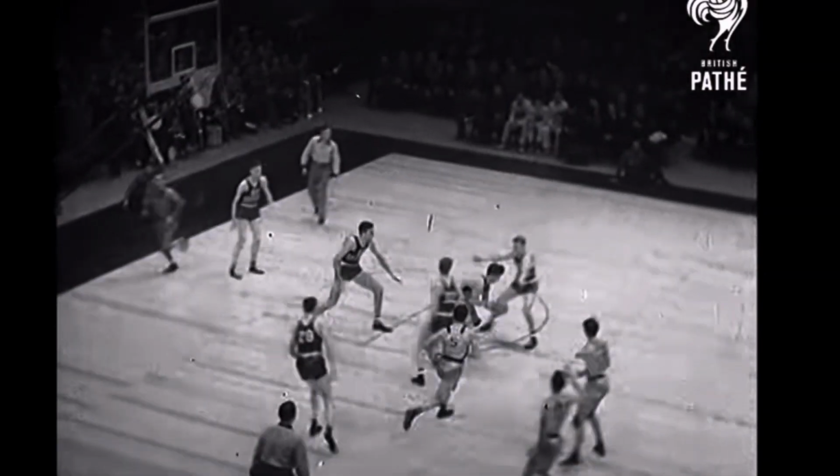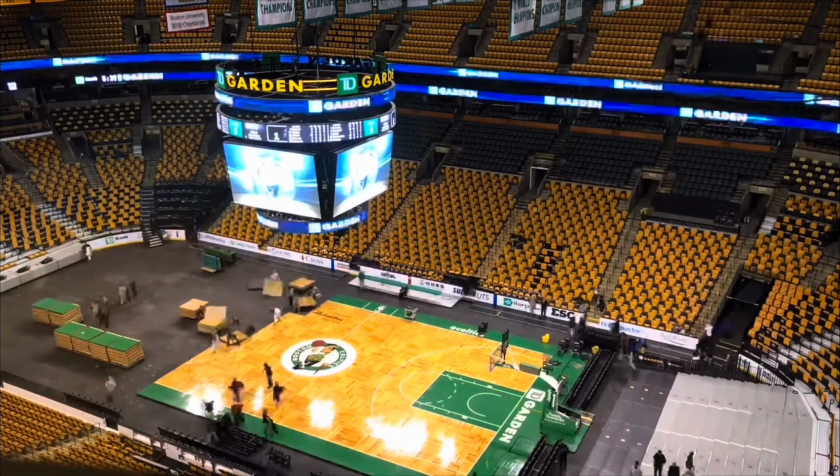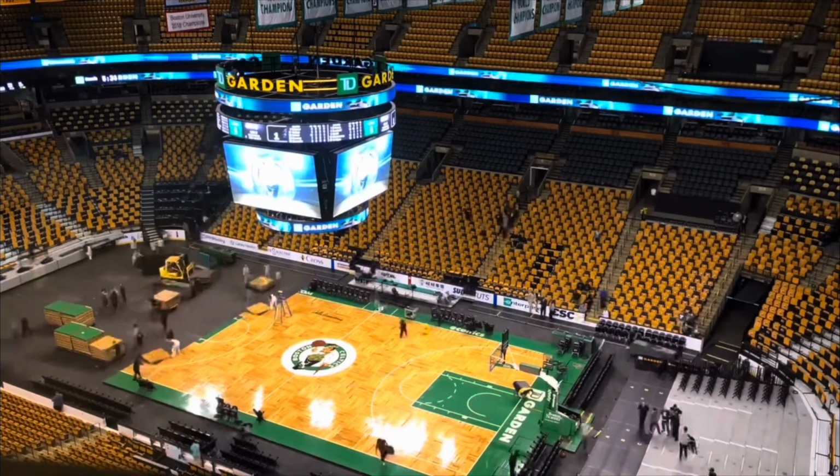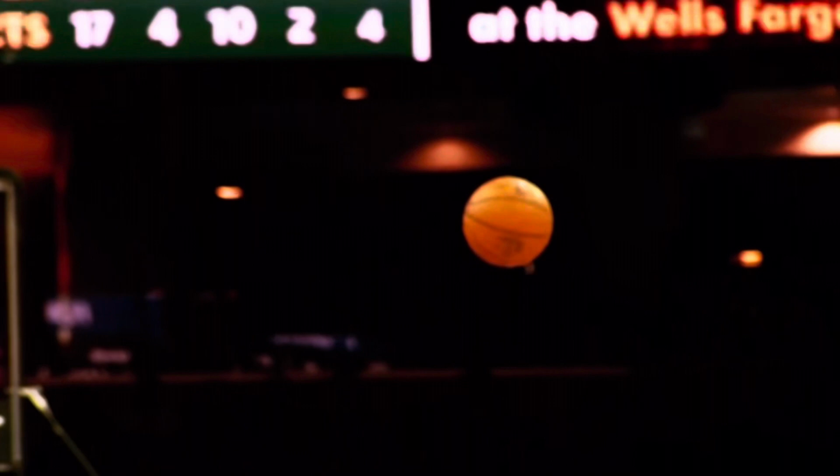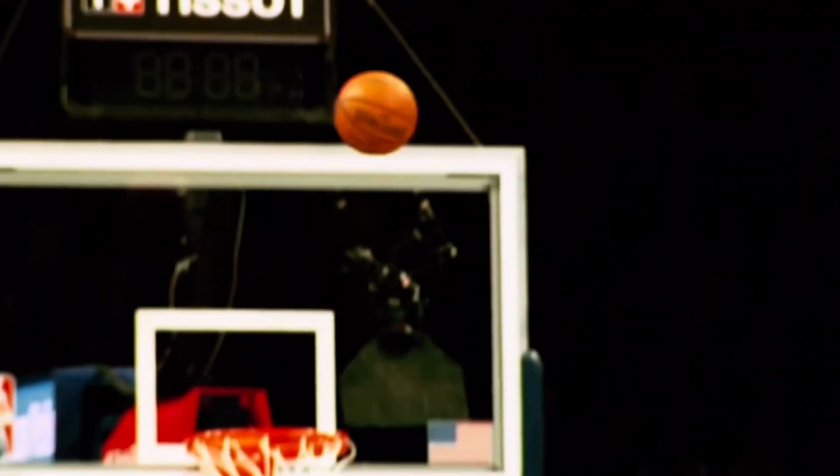Okay, I get it. You are thinking, what's the big deal? For you, the significance of the hardwood never changing means nothing. But for you to understand why it remaining the same is important, we have to look at the life of a basketball. Yes, the evolution of the basketball.